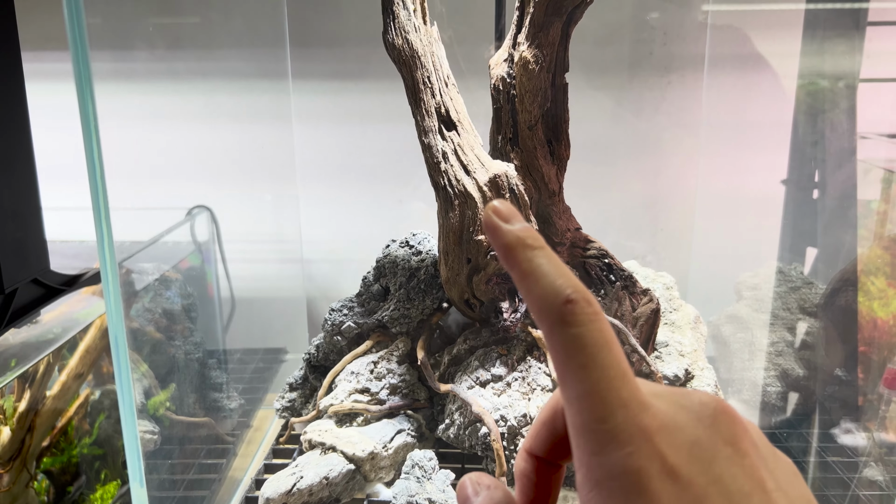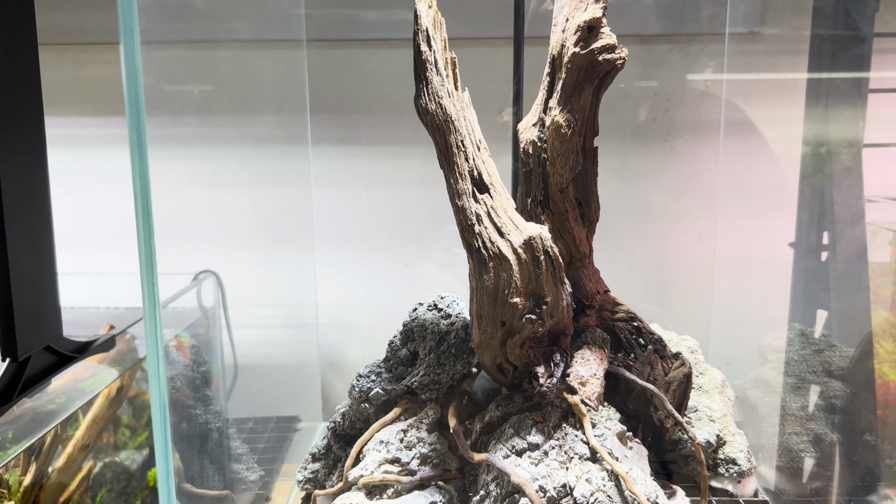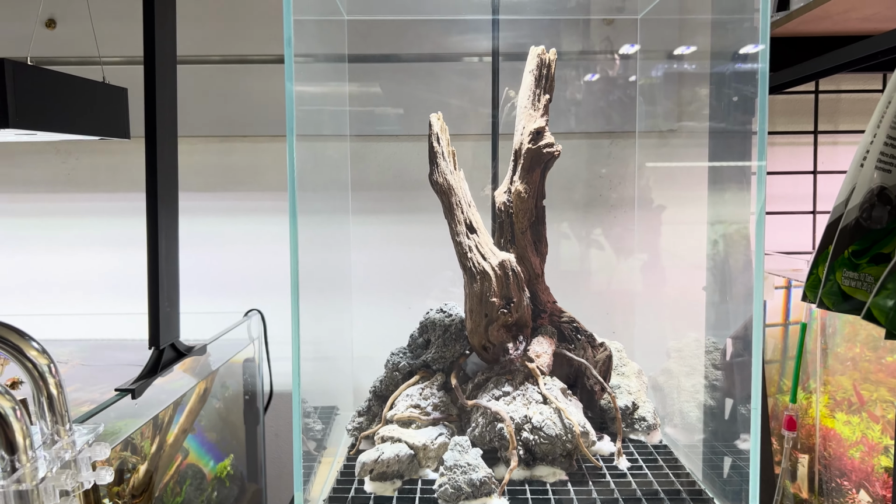I think that's Dimax driftwood. Looks like something like ironwood maybe. And then some gold vine twigs. Quite a nice composition. I like the textures of the rock as well.